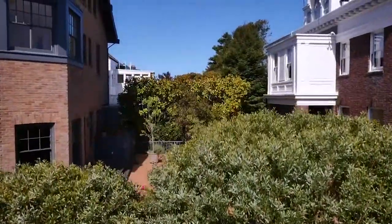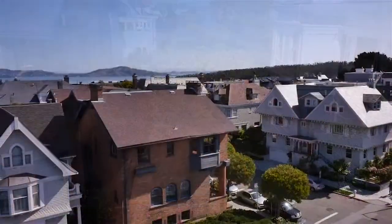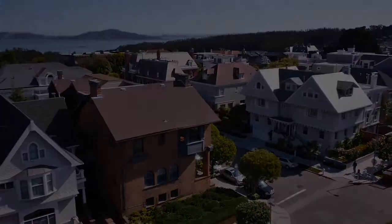The current owner, a resident for the last 47 years, states, "3800 Clay Street is a wonderful house for entertaining and an even better family home." Welcome to 3800 Clay Street.